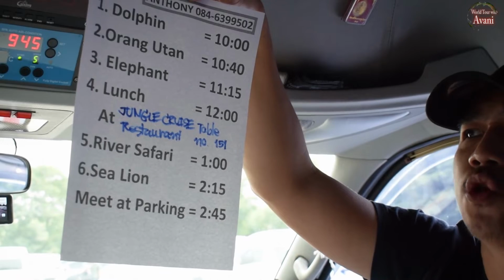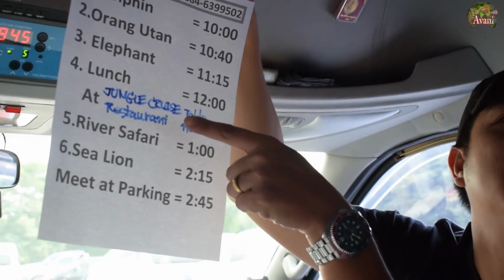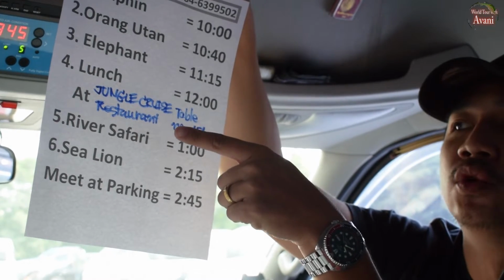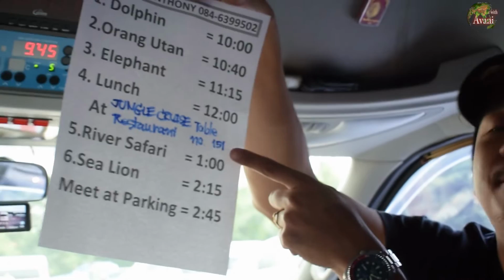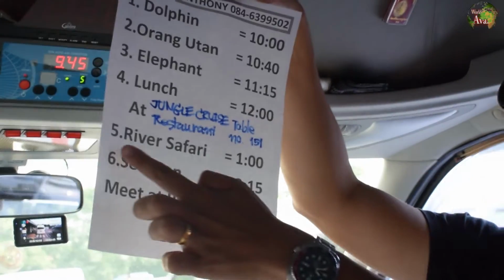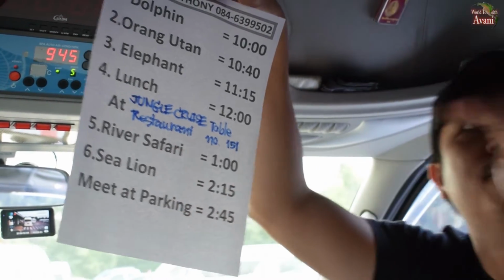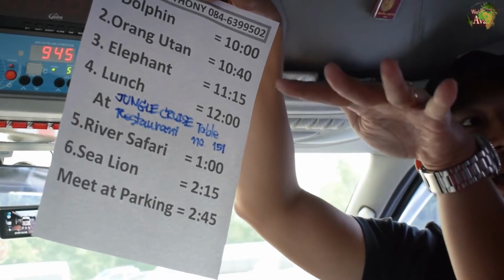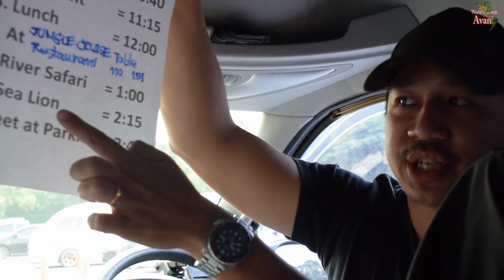After the elephant show, you go to lunch, 12 o'clock at Jungle Cruise restaurant. The name of the restaurant, Jungle Cruise, table number 151, remember. Table number 151 at Jungle Cruise restaurant. And after lunch, you go to number 5, River Safari, 1 o'clock. River Safari is a boat river adventure, okay? And number 6, Sea Lion Show, 2:15.